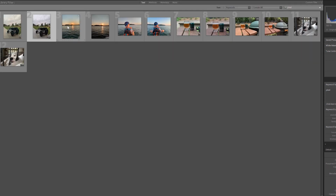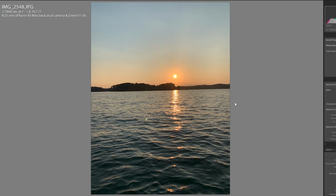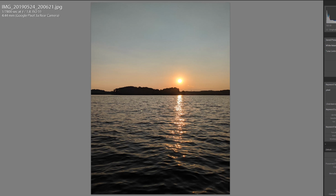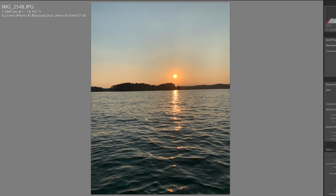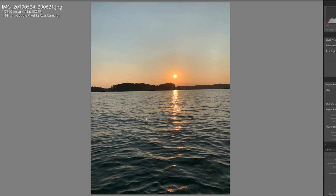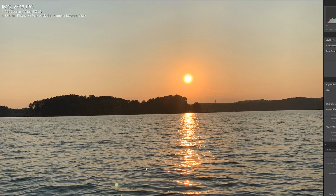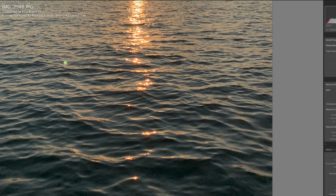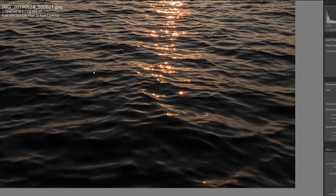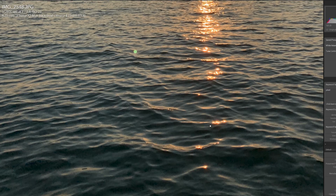The next picture is a sunset on Lake Lanier. There's the iPhone and the Google phone. Ironically, on this side, the iPhone seemed to be on the little bit cooler end, while the Google phone seemed to capture a little bit warmer image with the sunset. Again, I'm starting to see more contrast on the Google phone versus the iPhone. There also seems to be more detail and less noise in the Google phone versus the iPhone when it gets down into the shadows.